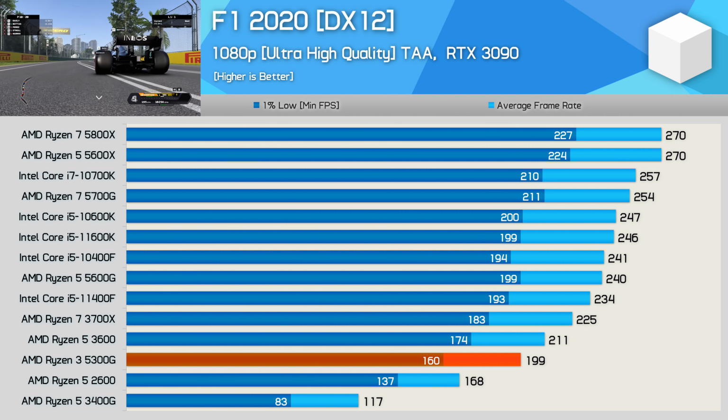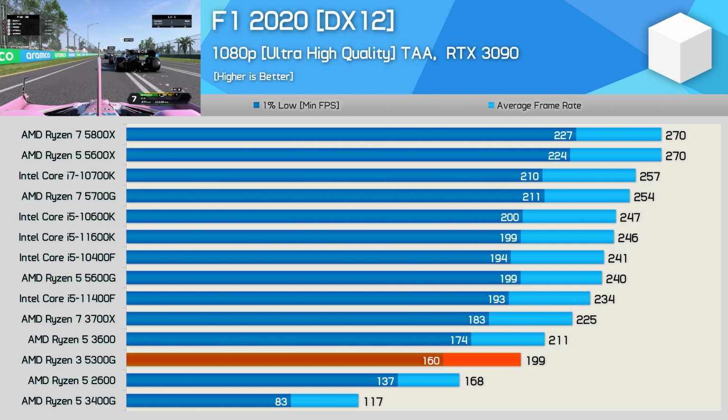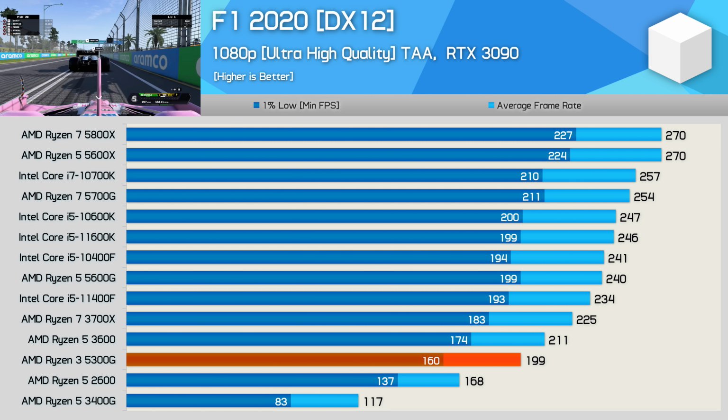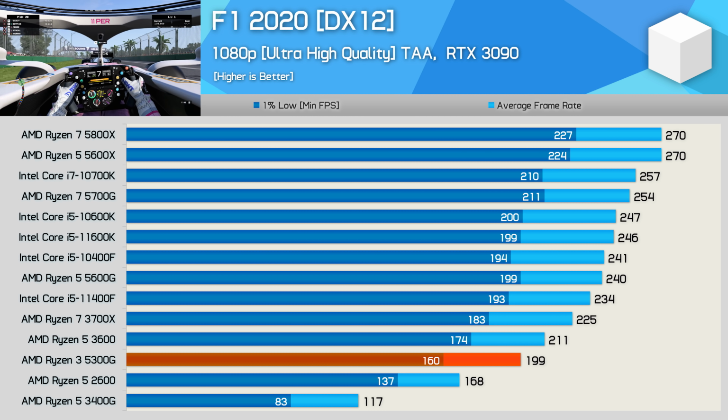The F1 2020 performance certainly isn't bad, with roughly 200 FPS on average and a 1% low of 160 FPS, almost twice that of the 3400G, so a massive upgrade there. The 5300G also beat the R5 2600 quite convincingly and wasn't a great deal slower than the R5 3600, so I'd say overall quite a good result there.